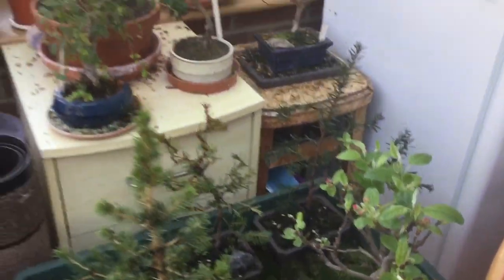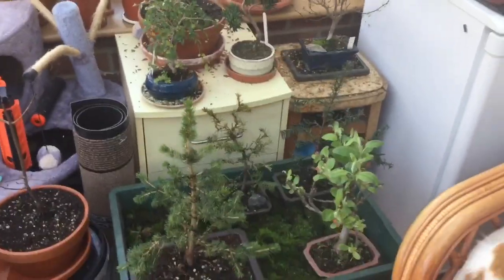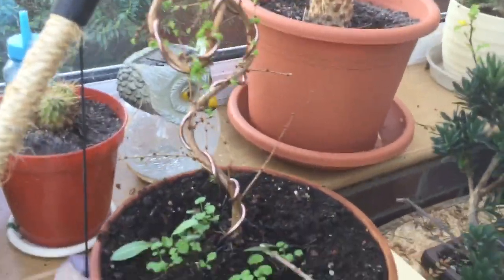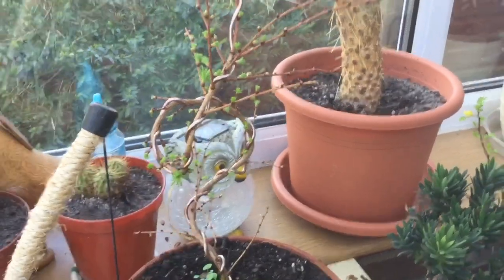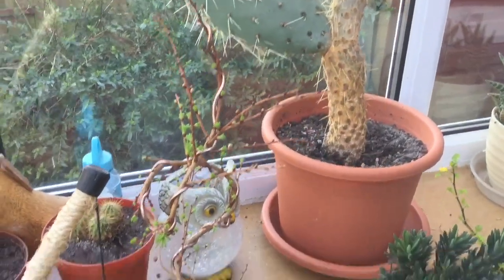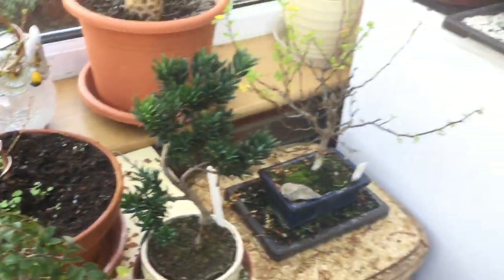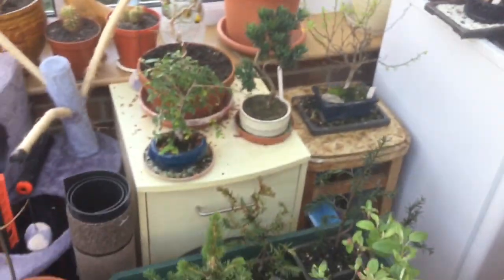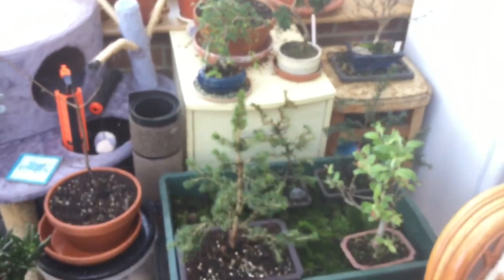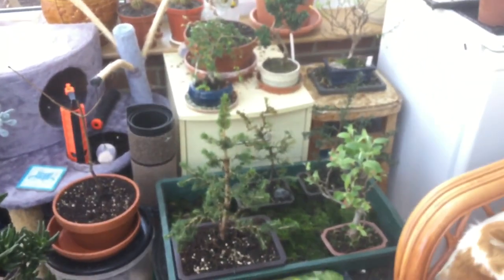But we're getting some nice growth in here, some growth coming on the larch as well. Starting to look quite nice. Need to weed it, but everything's springing back to life pretty much because it's spring, I'd imagine, or close to. So all looking good.